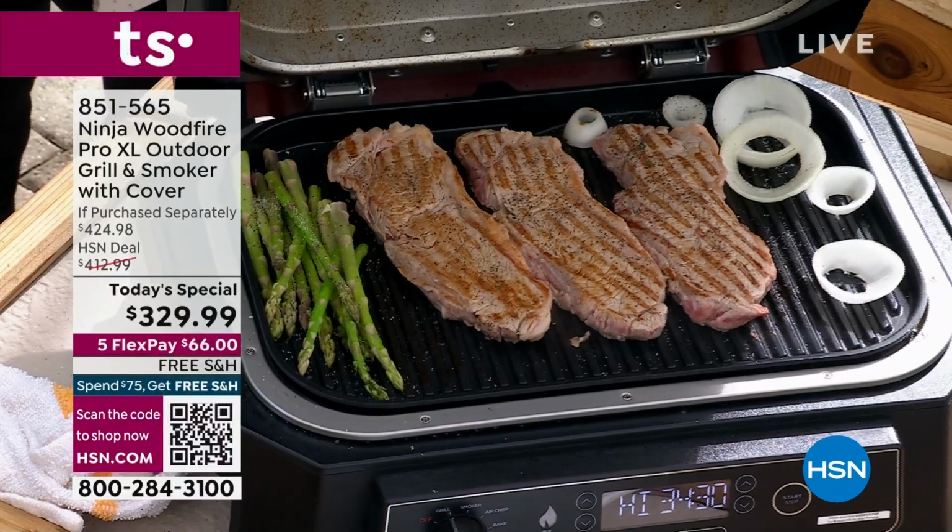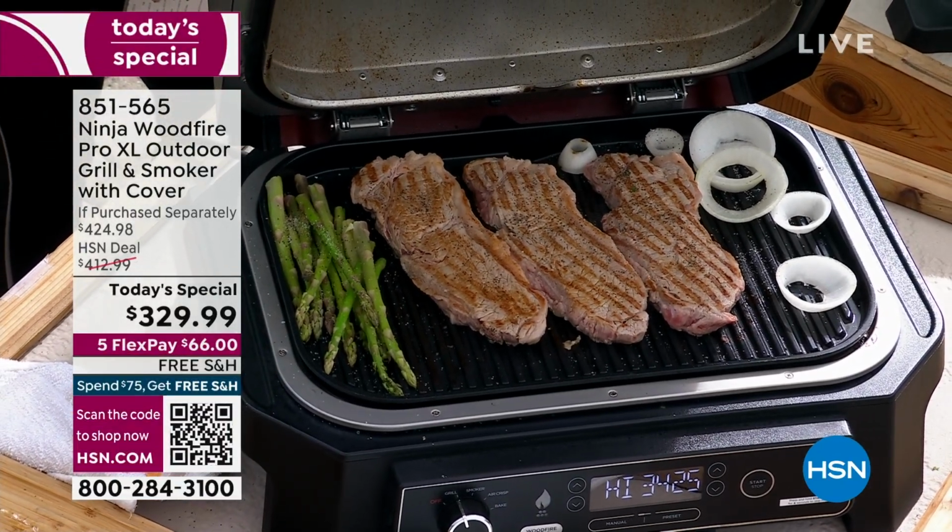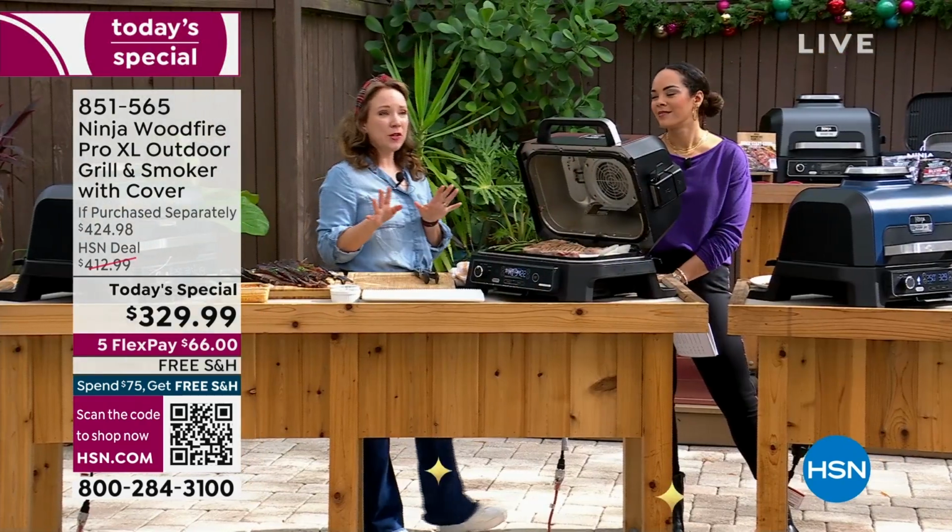You can do 2 7-pound chickens. I did a 9-pound ham over Thanksgiving in mine, so that way my oven inside was kind of freed up to do some pies and some other things. Yeah. There's so much you can do with it.